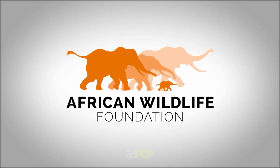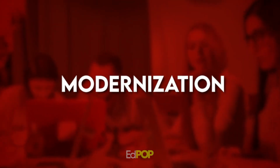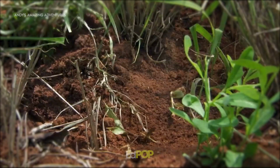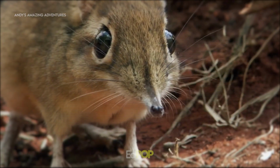Places like the African Wildlife Foundation are hard at work to protect our tiny friends by trying to find a healthy balance between modernization and conservation. But making sure these mini elephants have a place to live is an ongoing battle. But if we all work together, we can ensure a bright future for the elephant shrew and animals like them.